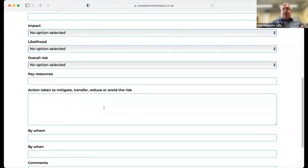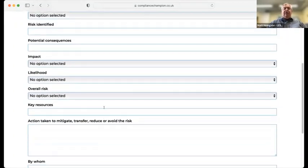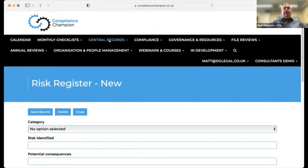And as a new risk evolves, you can go on and add it. And as a risk passes, you can delete it from your risk register. But the point here is, by structuring the way you enter it, you're less likely to forget things that you should have put on there that you wouldn't otherwise have done so.